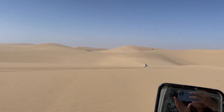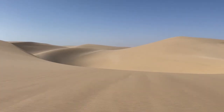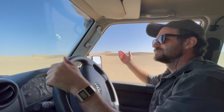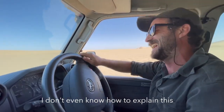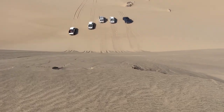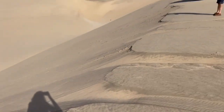At this point, Simon and I were still gushing over the dunes like it's the very first time we've seen them, and not day four already. Look at it! So this is called a slip face, and all of those cars just went down here, and we are next.